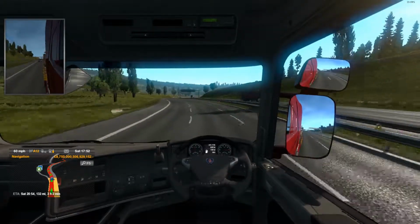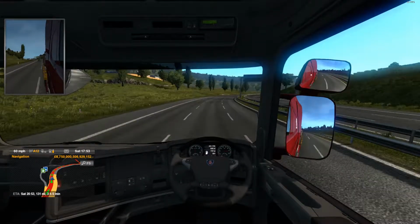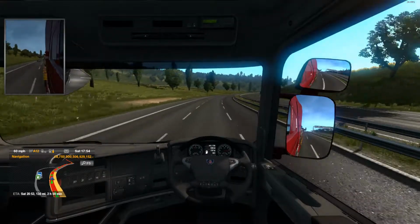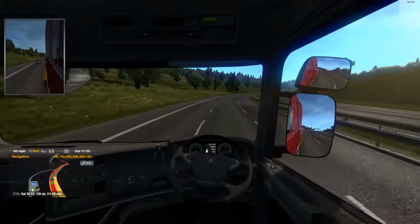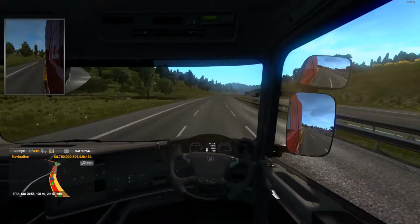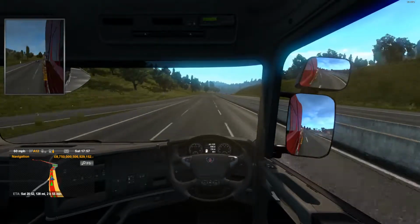That's just a service station right there. I like how the truck just coasts and then the engine starts kicking in again. It's quite funny to see. So we've got 128 miles to go, and it seems like we're going to be on this road for quite some time.